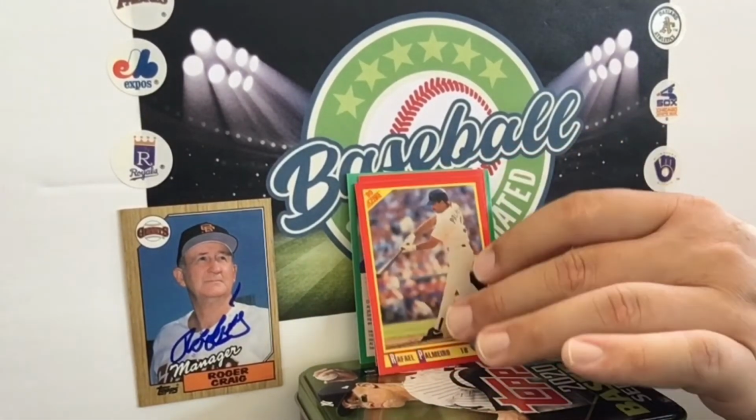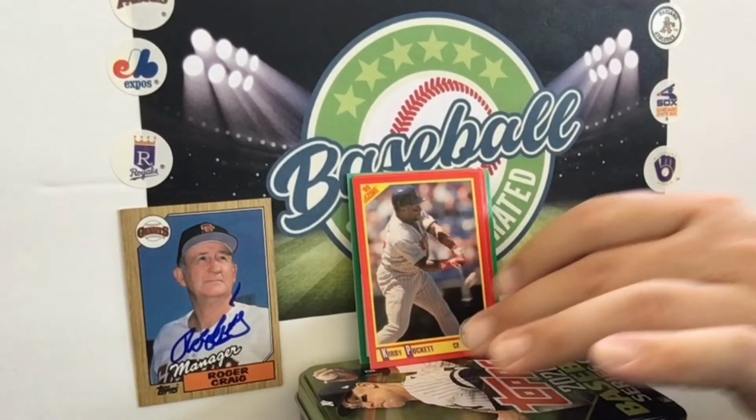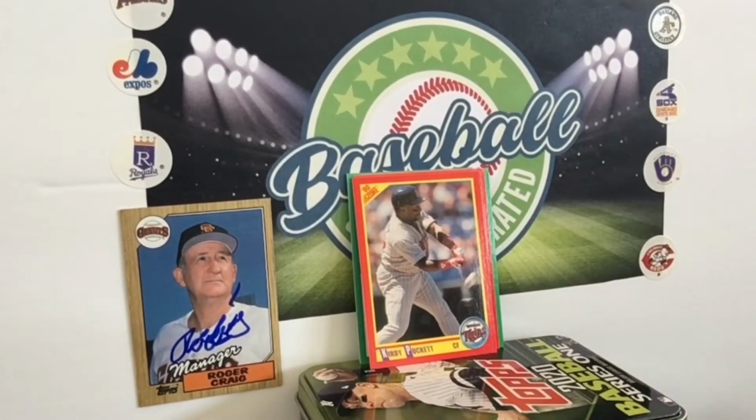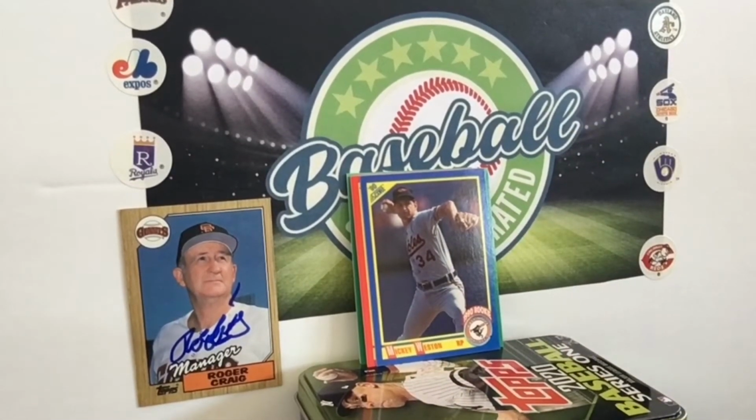Here's Rafael Palmeiro. Wow. Sierra and Palmeiro, same team. I'm going to say he signed for us fairly recently. Rafi. His policies on that have changed a little bit, as some of you might know. There's Kirby Puckett as we get toward the end of pack number 1. Probably don't need to say much about Kirby because we know about him. Yeah, superstar.